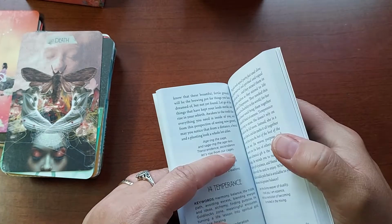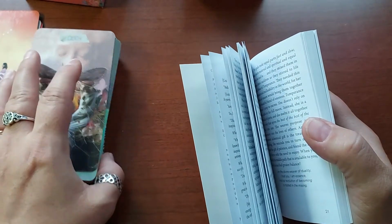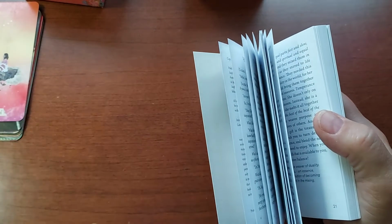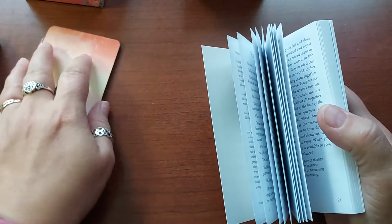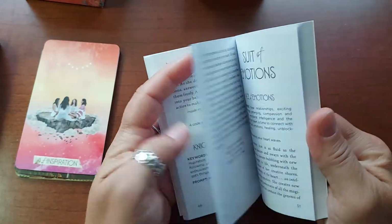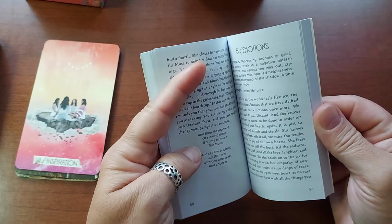It's just so beautiful. Wow, okay. I wasn't expecting to be as enthralled with this deck as I am. And honestly, I'm more enthralled with the book. The writing to me is just amazing. It's literally touching me, you know? Like, wow. Okay, so let's see.